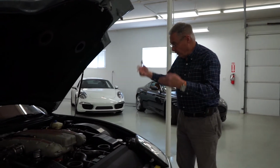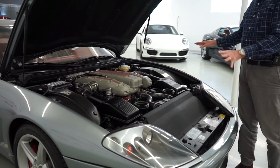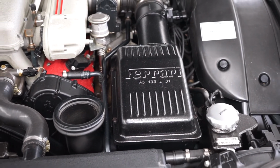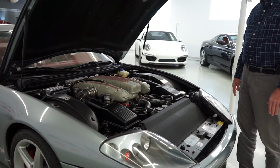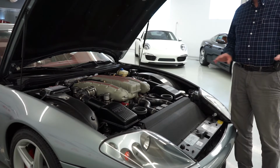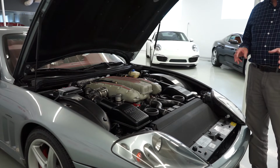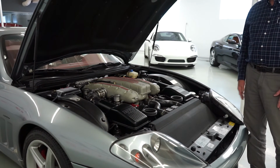Scout's honor, we have not detailed the car. This is how we got it 2 days ago. This is how the owner has kept it. Obviously, he never drove it very much, so it's not too surprising that it's clean. But the gentleman was somebody who I've sold other Ferraris to over the years. He's very particular about caring for his automobiles, and whoever gets this one is going to be a very fortunate enthusiast.